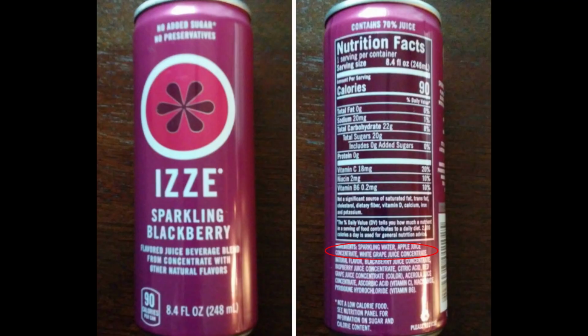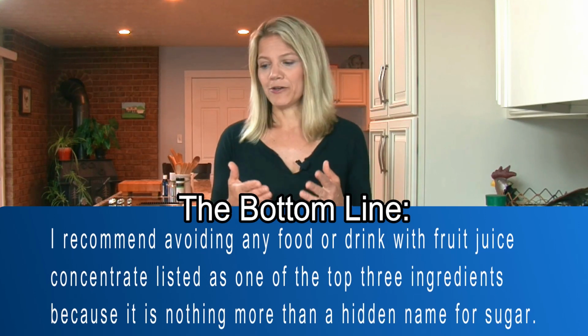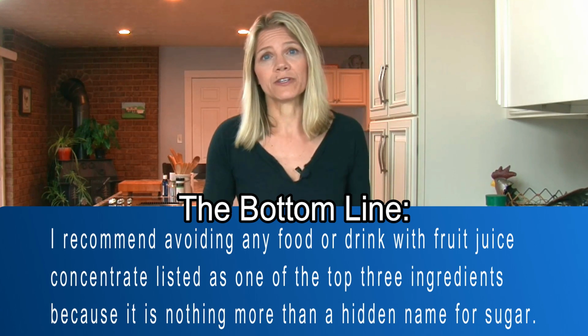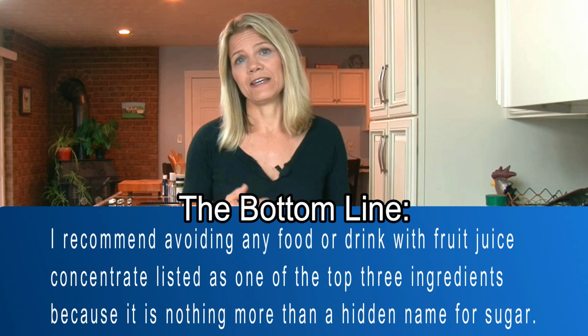And it's worth noting that fruit juice concentrate is not only in fruit drinks, it is in many foods and energy drinks. So you need to read labels on snack foods and energy bars and energy drinks. So the bottom line is that I recommend avoiding any food or drink with fruit juice concentrate listed as one of the top 3 ingredients because at the end of the day, it is nothing more than a hidden name for sugar.